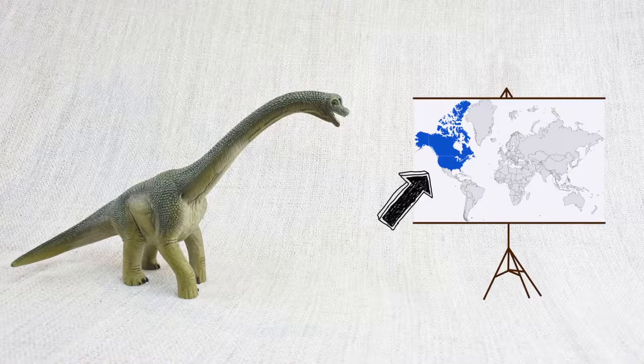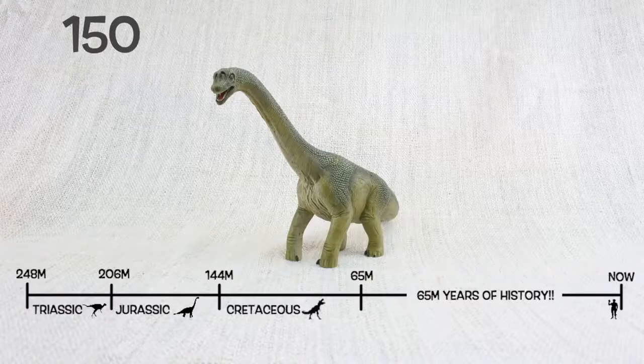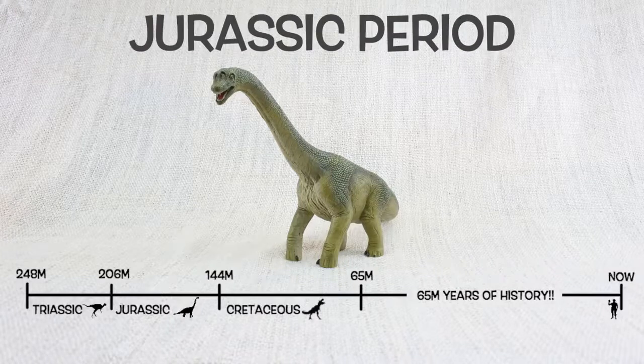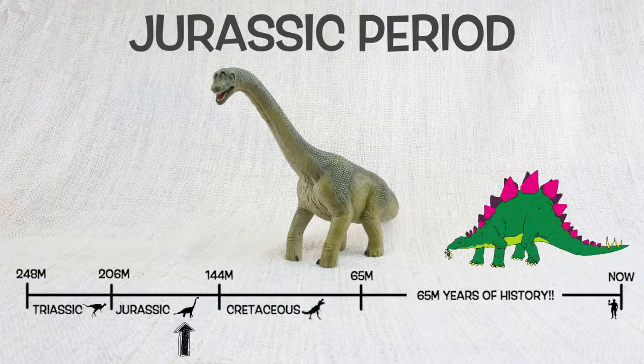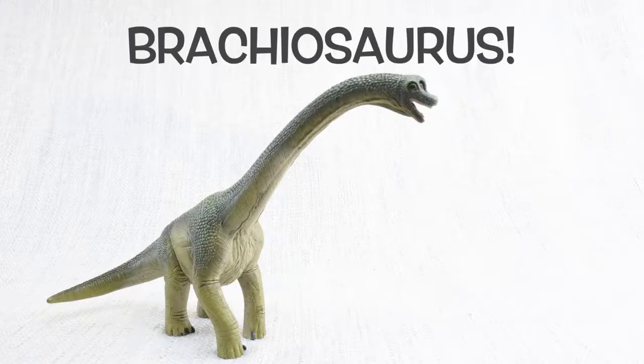Brachiosaurus was found in North America, like T-Rex, and it lived about 150 million years ago in the Jurassic period, with Stegosaurus.